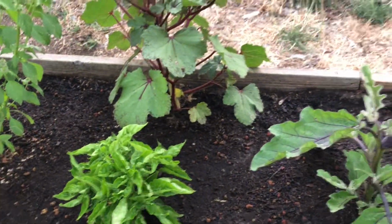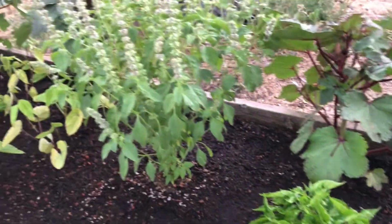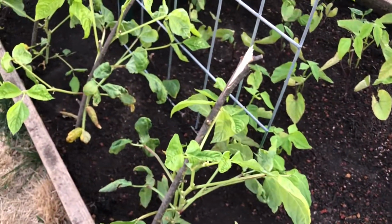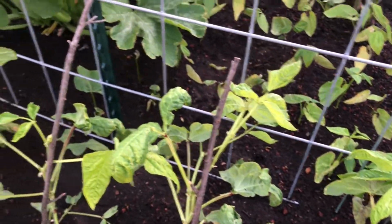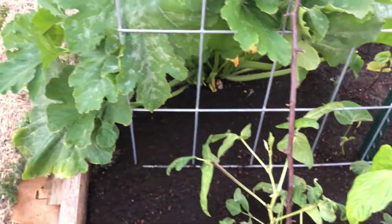The okra is doing well. We're starting to actually take okra off of those, so that's nice. Those went to seed or went to flower, and I love them. Oh, Andrew just put sticks here. These were not here a second ago, so this is super helpful. Kind of lean those in and get them to climb just because the trellis is really far away.